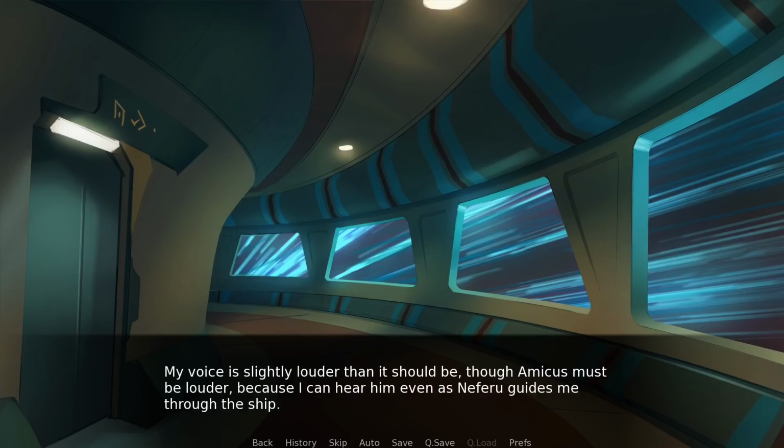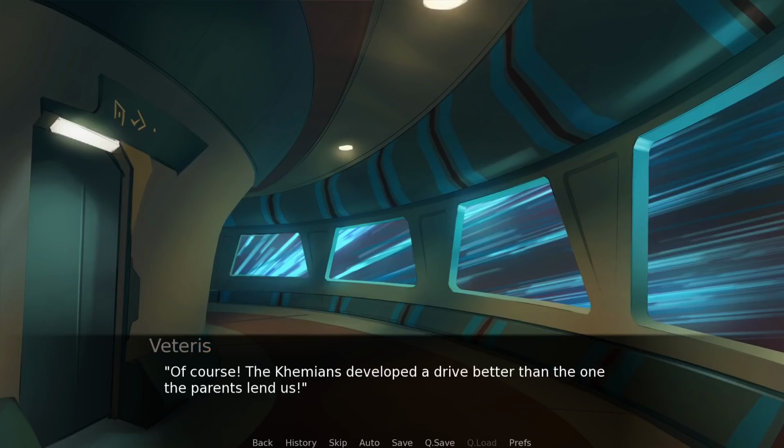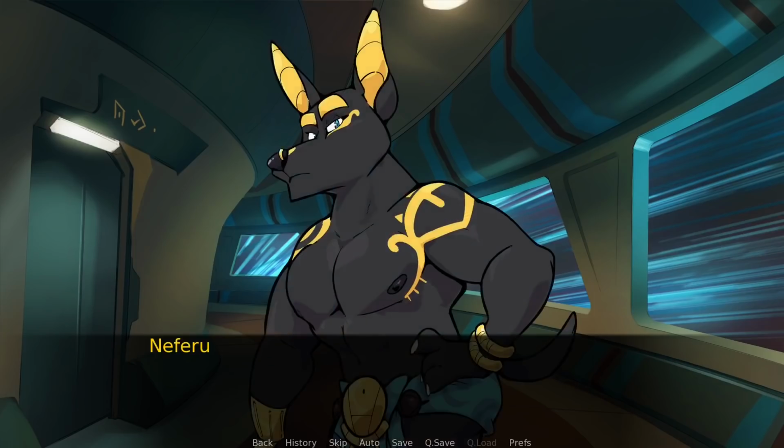My voice is slightly louder than it should be, though Amicus must be louder because I can hear him even as Neferu guides me through the ship. We're moving rather fast. Of course, the Khemians developed the drive better than the one the parents lent us. I allow myself to be pushed along until we reach a door that opens automatically, without any panels being touched.